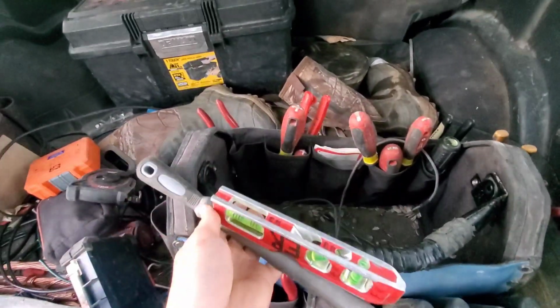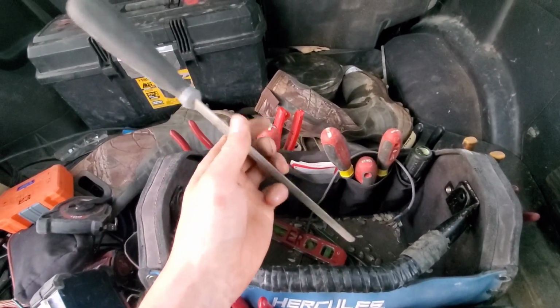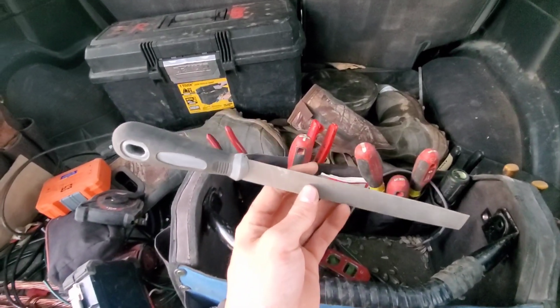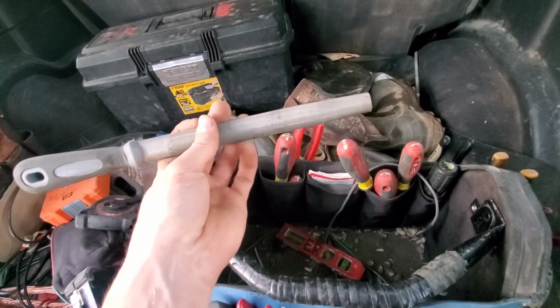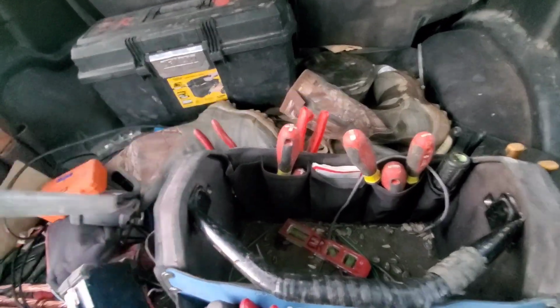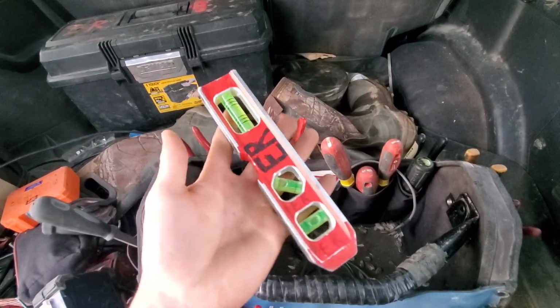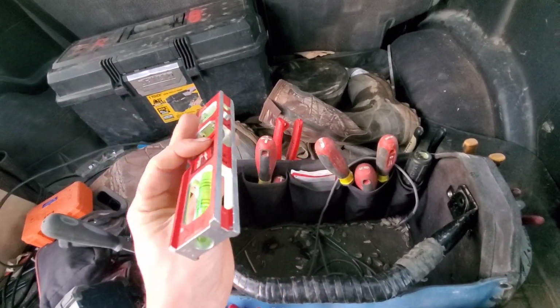A file and a level. So these are for pipe laying. This file is a $3 file from Harbor Freight. Works just fine, and it's for the bigger pipe that your reamer doesn't work on. So you need a half round. You can ream the inside of the pipe with the round side and the outside with the flat side. And then we got a level, and of course this is a Milwaukee. I like this because it has very strong magnets, and it's small enough it fits comfortably in my back pocket.